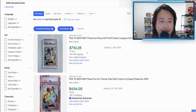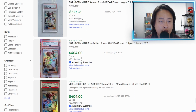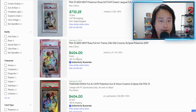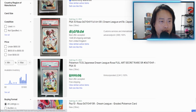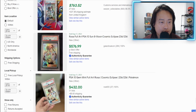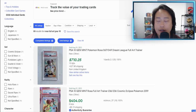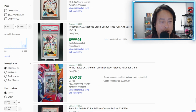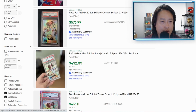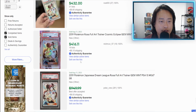We are over at eBay. Let's take a look at how much a PSA 10 example of this card is going for. We got one sold for $710. This one sold for $400, 8 bids, $400, 25 bids, $520. This is the Japanese, $576 for this one, sold August 13th. Was the first one Japanese? Oh, okay, so this first card here was actually Japanese. So it looks like a PSA 10 example of this card is going for right around $400 to $500 for a mint 10.